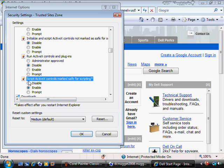And then again, this last item, Script ActiveX Controls marked safe for scripting, is enabled, and that again is the default behavior. You could disable that or prompt it, but again, the thing to keep in mind is, much like signed ActiveX Controls, just because someone signed it or just because someone says that it's safe doesn't necessarily mean that it is, so even though this is enabled, you want to proceed with caution.